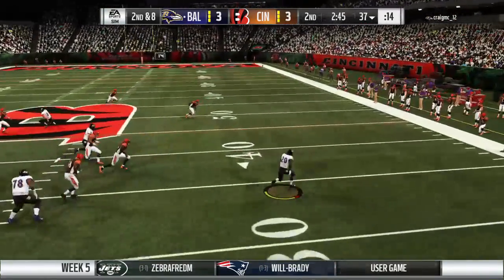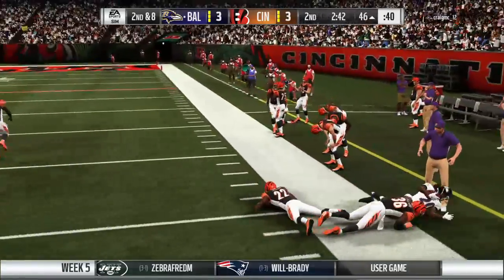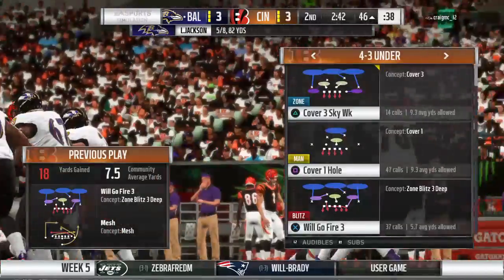Now Jackson on 2nd down. Throwing for his running back, and he's got him, complete. A big one there for the Ravens. It goes for 18.